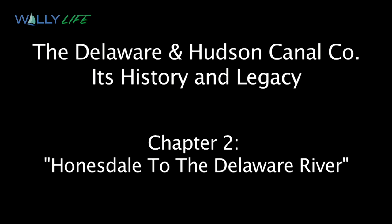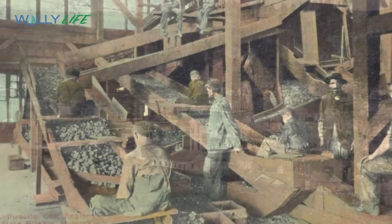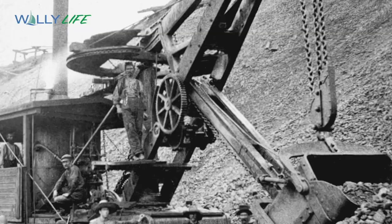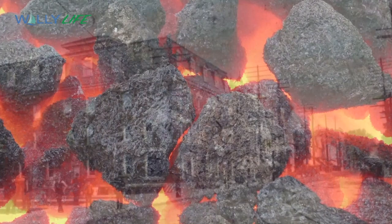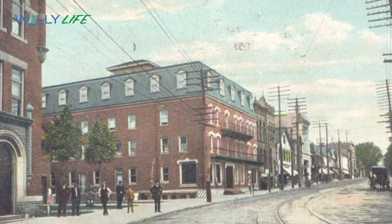Coal. You could use it for heating, cooking, or running a steam engine. And there was plenty of coal, tons and tons of what they called the rocks that burn. But it was in Carbondale and around the city that would be called Scranton. But how do you get it to New York City? And how do you make money doing it?